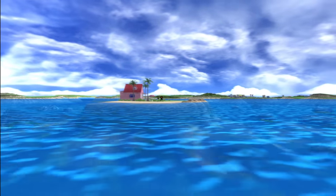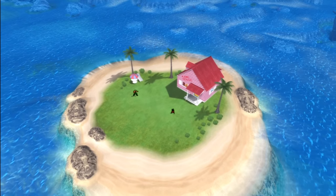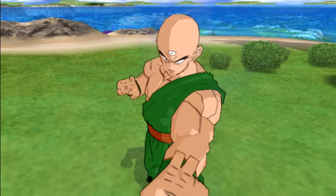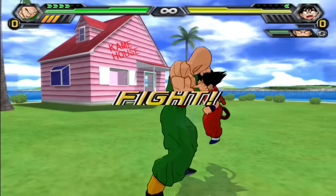Crane versus Turtle Hermits, you gotta love it. Do we get special intro? I mean, Tien, I'm already kind of a grown man though. Like, there's not really a Tien early. Come on, Tien, let's fight. Oh, it still works. What happened to you? Aw, oh, what? Come on, Tien. You should act like you're early. We're just gonna let Goku cook.